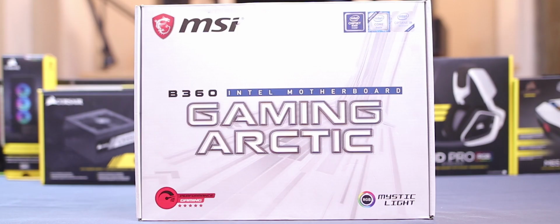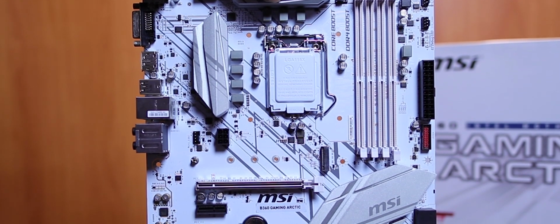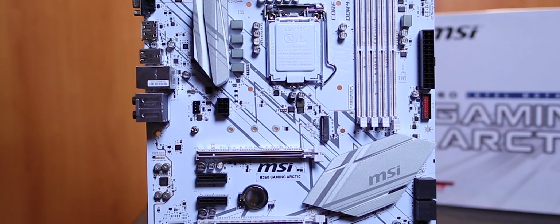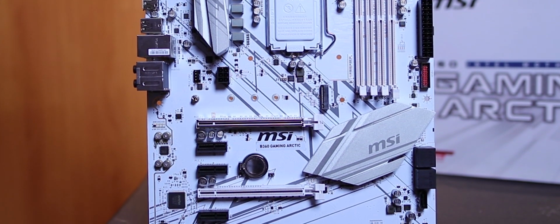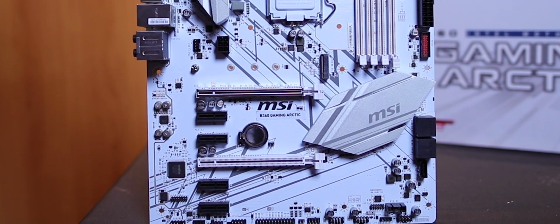Starting off with the motherboard, we have the MSI B360 Gaming Arctic, which is appropriately colored white for our build. It features support for the latest 8th gen Intel processors, up to 2666 MHz of DDR4 memory, Mystic Light Sync, USB 3.1 Gen 2, and dual PCIe X16 slots if you want to use Crossfire technology. Priced competitively at $125, this is perfect for budget-conscious gamers looking for a gaming motherboard with RGB lighting control and all the bells and whistles you might need.